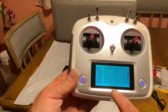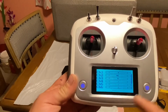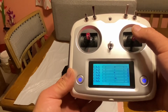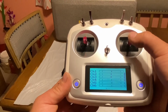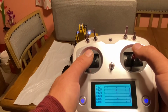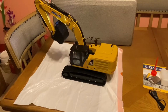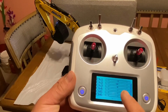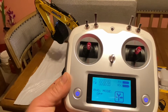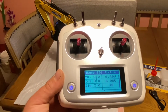So it's touchscreen. So that is your main screen. You press and hold to unlock it. Swipe over if you want to see what channel's doing what. So you'll know when I hit that, that is channel 5. When I hit this, that's channel 3. I'm hitting channel 5 as well. So you can see what channel is using what. That's a really, really cool feature, right? So if you need to reverse something, figure out what channel it is, you know what channel to reverse. That's how you would figure that out. Then you can go this way. This way is going to be your transmitter voltage.